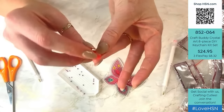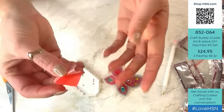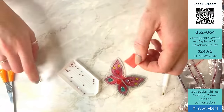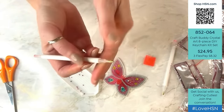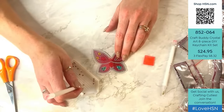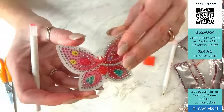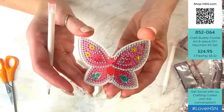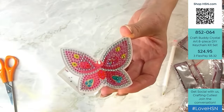Now you can actually keep that. If you want to be really frugal with your materials, pop that back onto the gel block. You'll be able to use that again as well. But this is the only tool you need for crystal art. That's going to be sticky enough to pick up those crystals. The gel in the pen will pick it up, but the glue on the surface is stronger than the gel in the pen. So nice little gentle light taps, and that's going to hold onto it no problem.